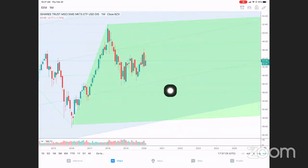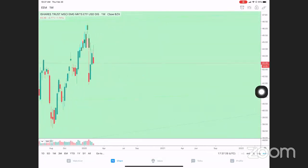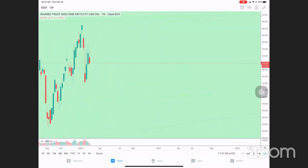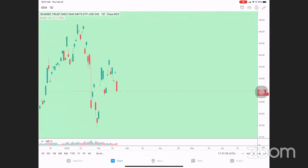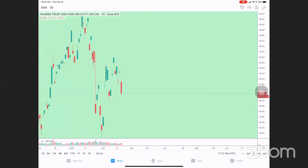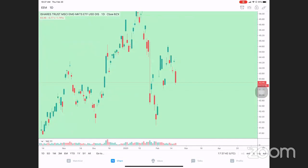So again, if we look at the time range on this one, let me zoom in on a week. So I'll go to a daily chart. So you can see in the grand scheme of things, this could crash far below 42, where we put our first put. So that's what I'm looking at in emerging markets.